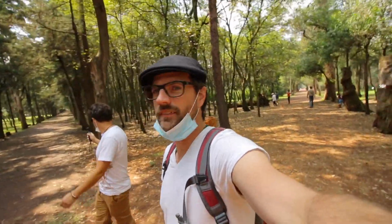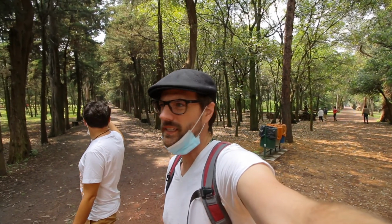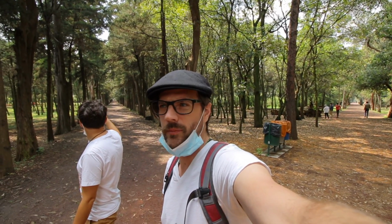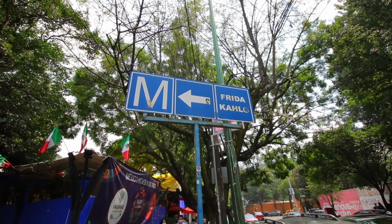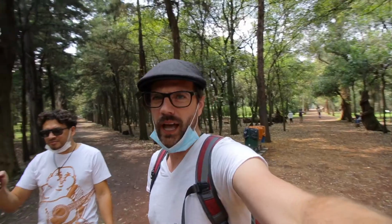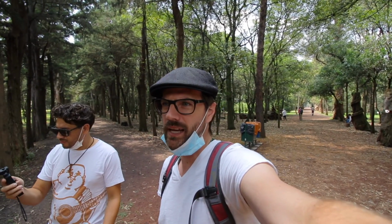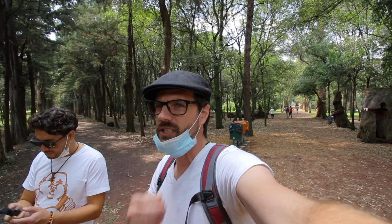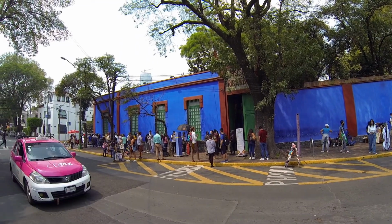Well, Christian and I have left the Airbnb. We're just strolling through one of the many beautiful parks here in the Coyoacán neighborhood. And we're going to try to find our way to the Frida Kahlo Museum. Of course, as most of you already know, Frida Kahlo was an incredibly influential painter and artist here in Mexico. And she's sort of one of the symbols of this place. And her home, the Blue House, La Casa Azul.